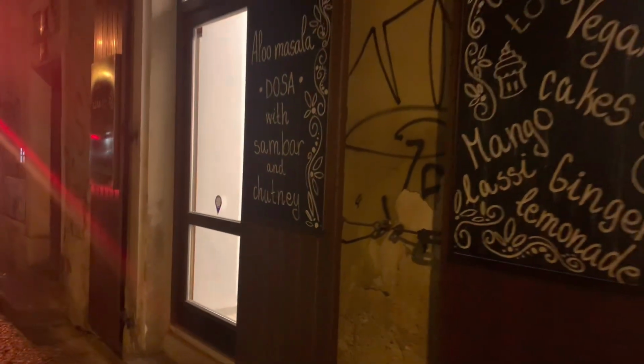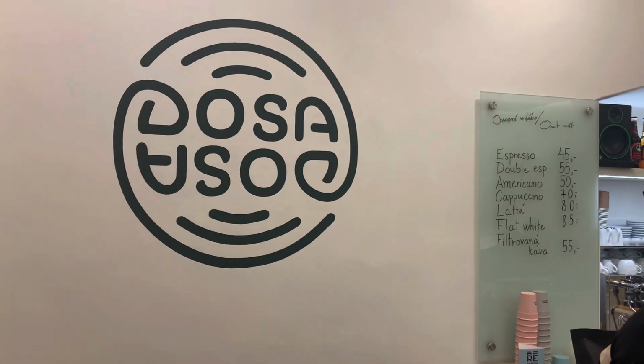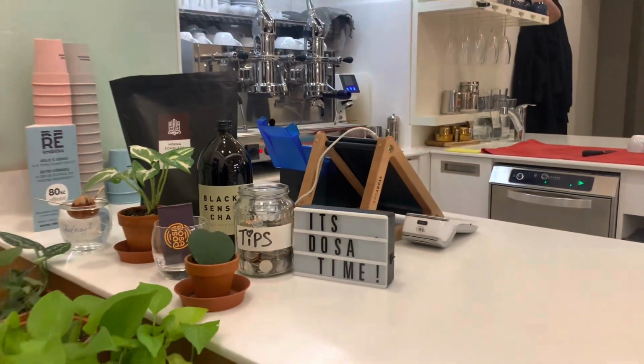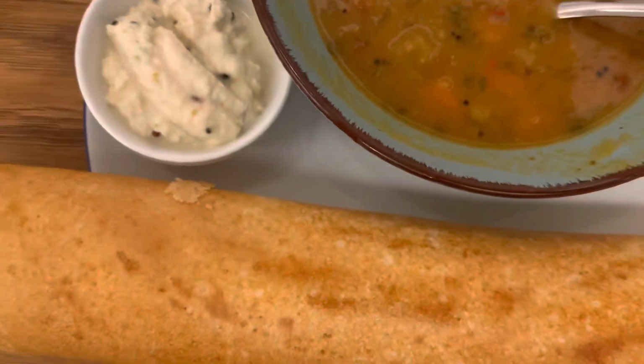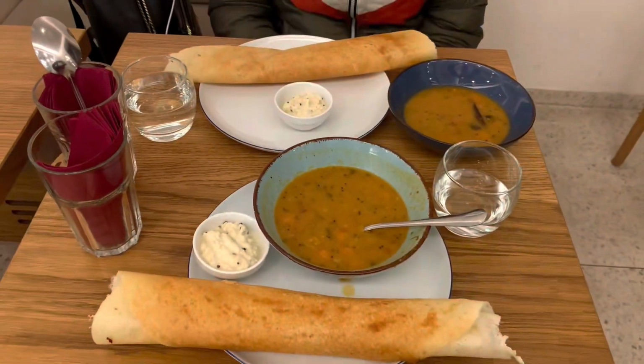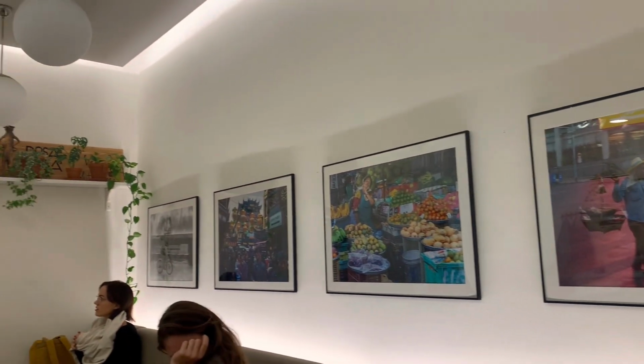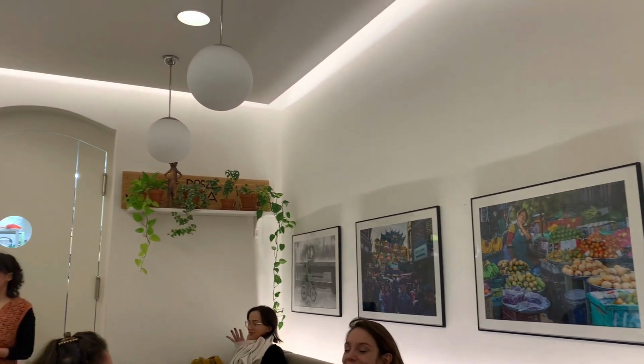We visit a pure vegetarian dosa bistro for dinner. The dosa, chambar and chutney tasted good, and they also had vegan cakes as options. The ambience is fantastic and we definitely recommend it.